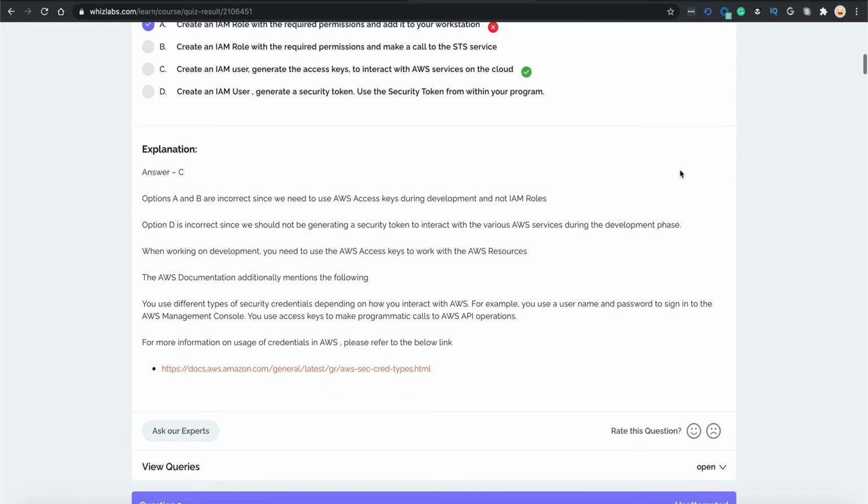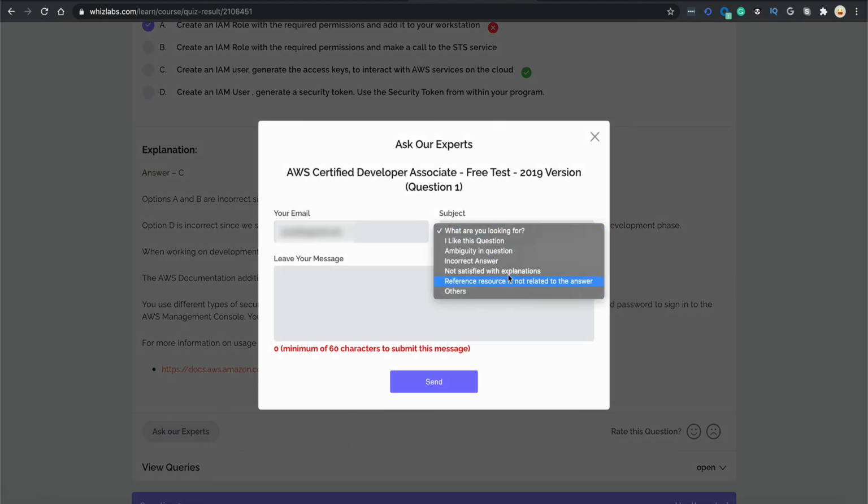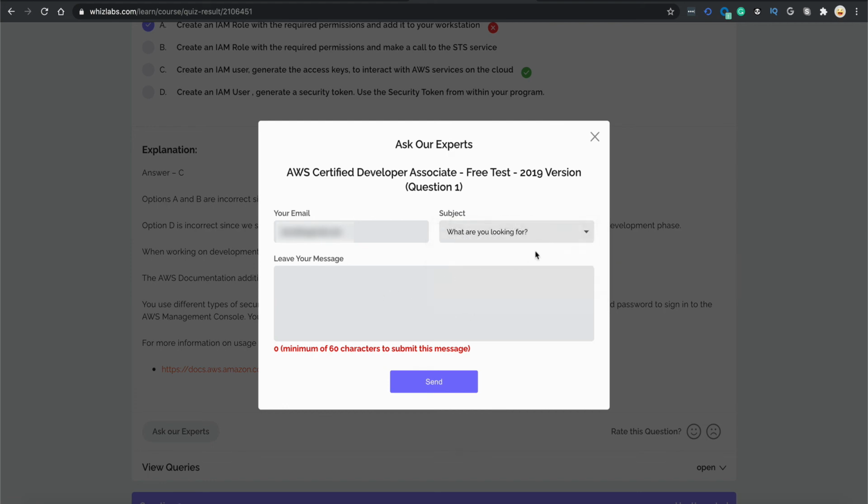If there's an ambiguity related to any question or you are not satisfied with the answer, you can reach out to our AWS experts by clicking the Ask the Expert button over here. You need to select the type of query you have and provide the detailed explanation for the same, and we will reach back to you.